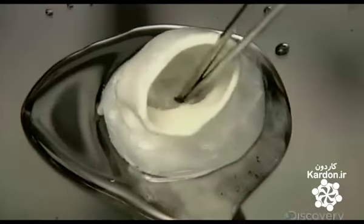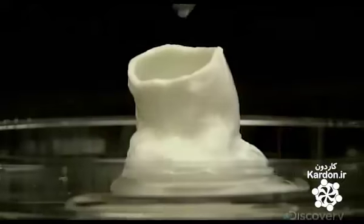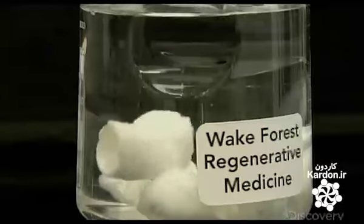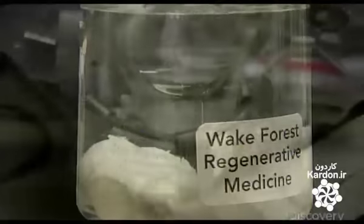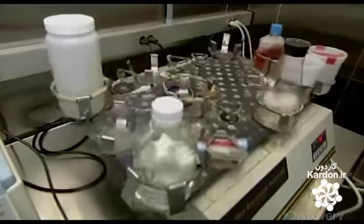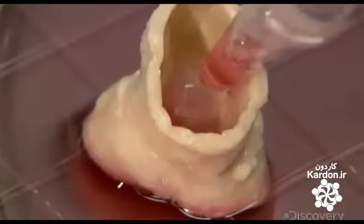To grow a heart valve, they don't actually build a mold. They use a real valve from a pig. The scientist plunges the pig valve into a container filled with a mild detergent. It goes into a machine that shakes it up. The agitation helps scrub off all the cells, leaving only the valve skeleton. He saturates the valve skeleton with human cells, where they grow and thrive.